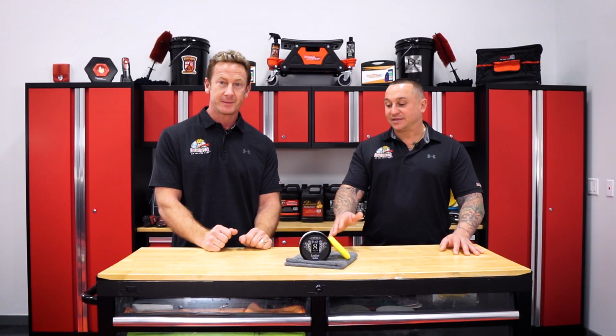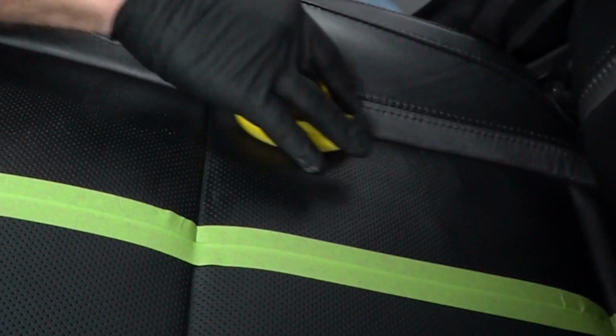And the other thing too, it's got UV inhibitors inside. So what it's going to do is block the harmful rays of the UV sun from cracking and drying out those leather seats. And the other benefit is it has rich conditioning oils along with beeswax. So it really does help nourish and feed the leather to keep it supple over time as you get in and out of the vehicle.